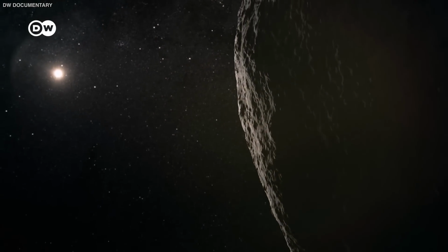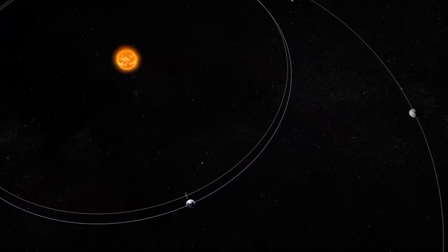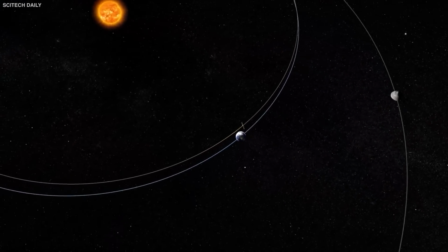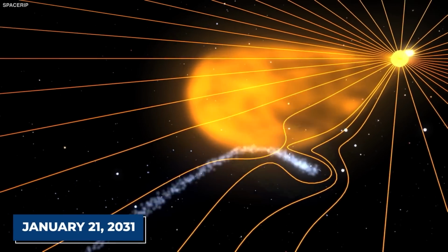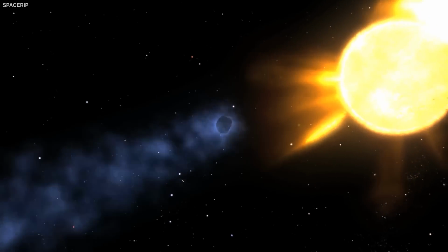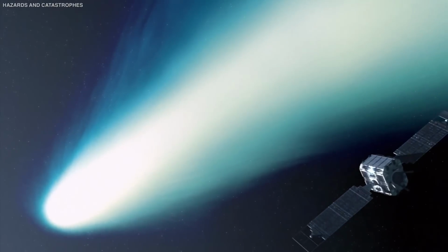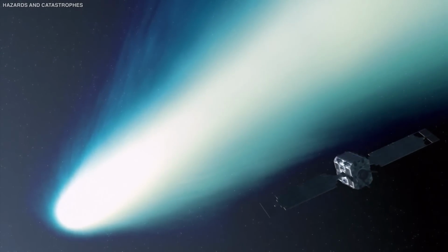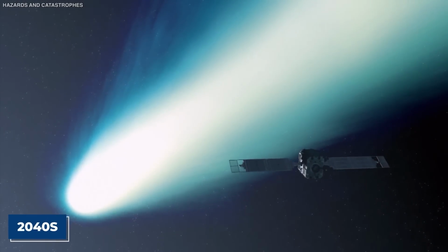Bernardinelli-Bernstein will become brighter over the next decade as it approaches the inner solar system, dive-bombing the plane of the planets' orbits from below. It will make its closest approach to the Sun on January 21, 2031, when it will be about 1 billion miles away, slightly further than Saturn's average distance. It will then begin its long journey back into the solar system's outer reaches, where it will remain visible until the 2040s, if not decades longer.